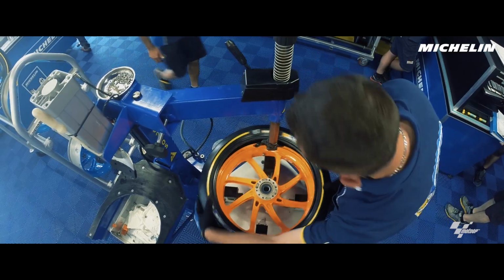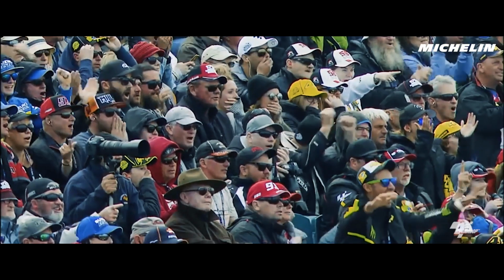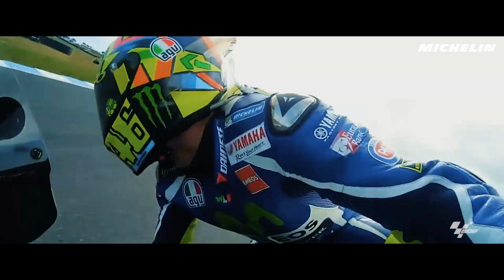A lot of good memories. The track is magnificent. The fans who do make the journey down to Phillip Island certainly make it a worthwhile venue for all riders.